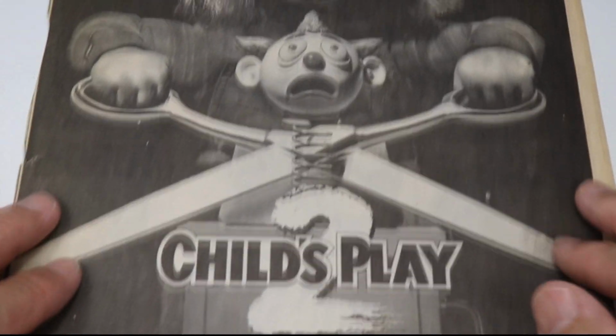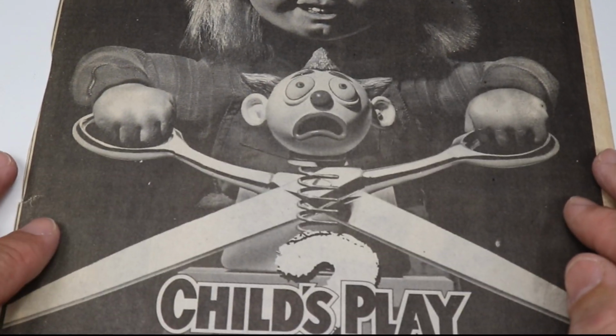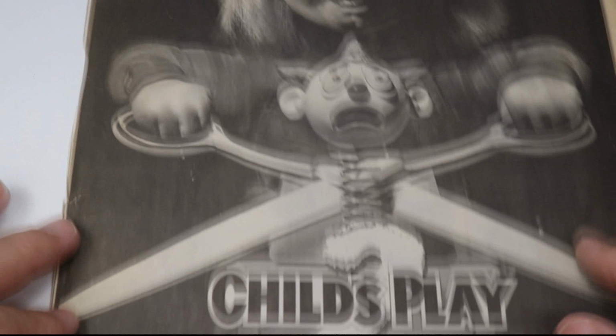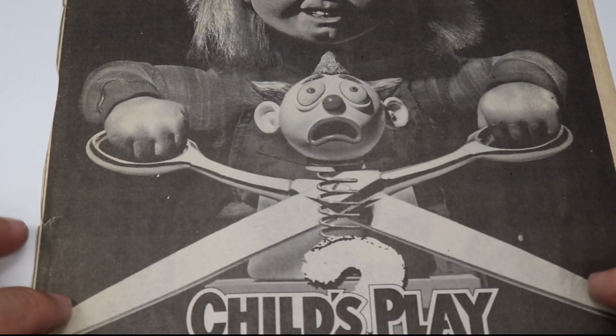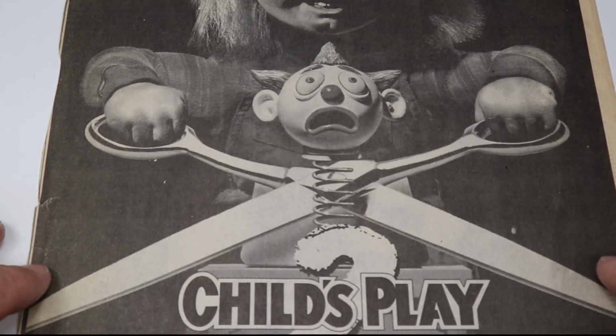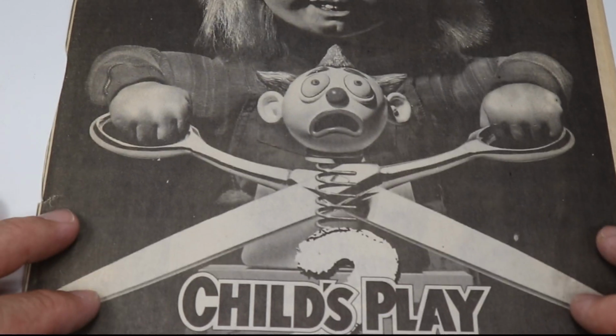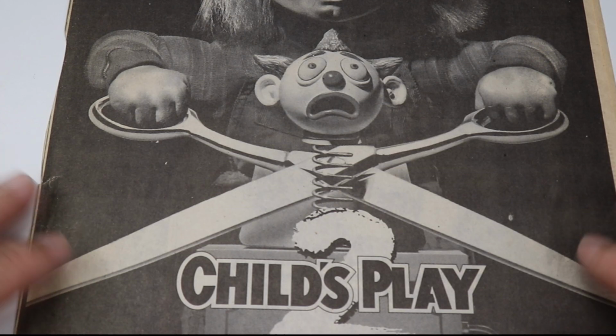So here you go. Here's the Child's Play 2 poster that was in the paper the week it came out, or the week before, because it starts today down here, if you see that. And I've always loved this. I actually had the colored poster of this in my room for a really long time. It was just a really cool poster. And look how huge this thing is. It took up just about the whole entire page.